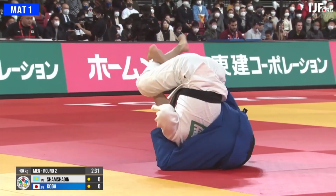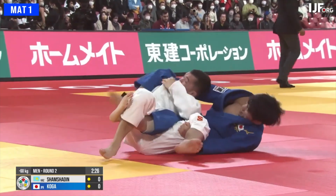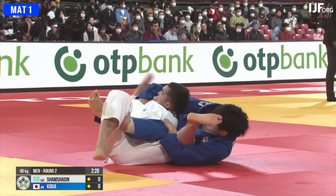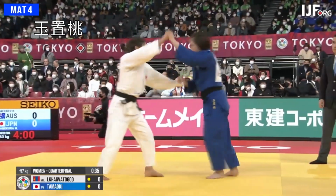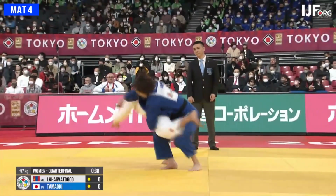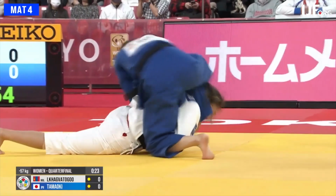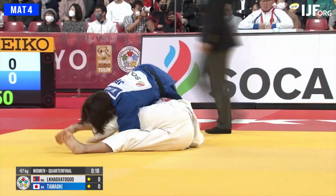His opponent's trying to gesture to the referee that the lapel is over the chin, but the referee obviously doesn't agree, because he's in a pretty good position to see whether it's on or not. Now Tamaoki Momo surprised me by getting the choke win in this one. So she'd battled with the Mongolian at the Asian Championships and lost. But she came away with a pretty dominant choke victory.